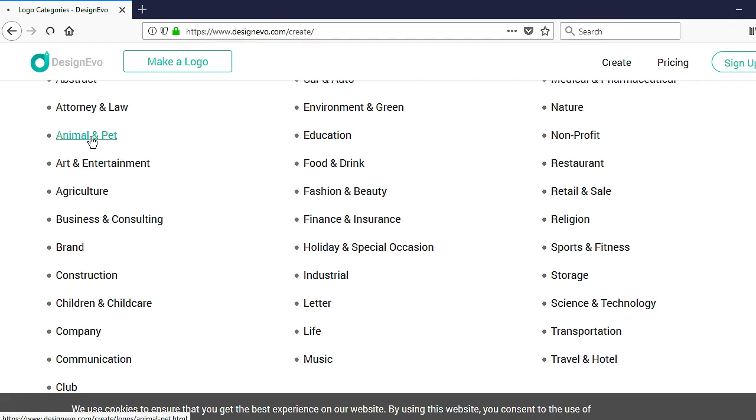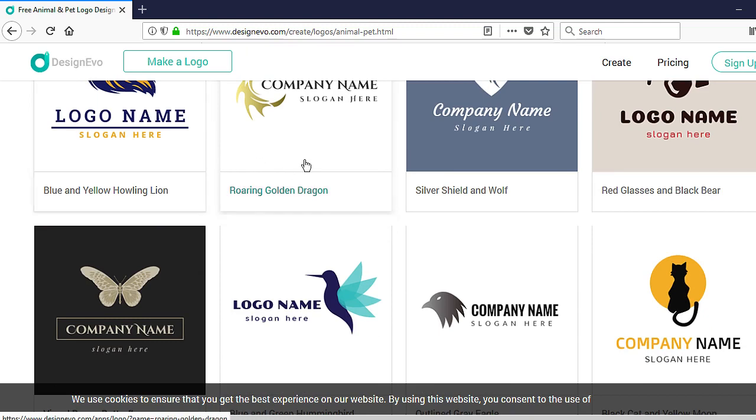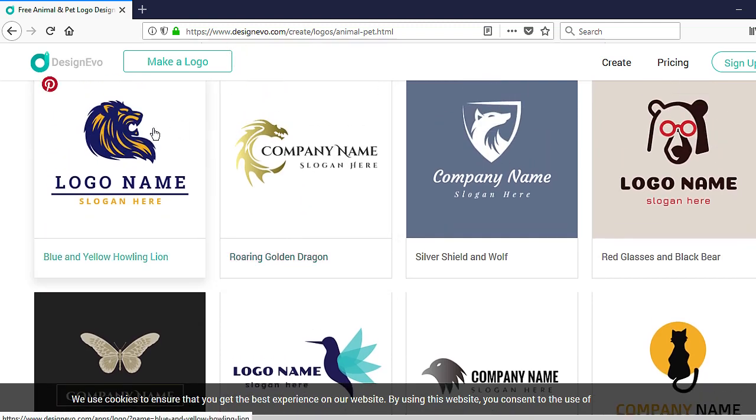I haven't seen the animals and pets category, so let's take a look at it. If you are in the pet business, there could be some good options here. Okay, so now you have the logo name. A lion probably won't qualify as a pet, but for animals, it's pretty cool. Okay, a roaring golden dragon. This would probably be very good if you are a Chinese company, Hong Kong-based, somehow Chinese, and being Chinese, we like dragons. All right.